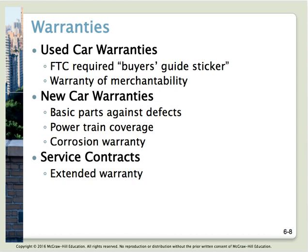It's worth noting that if you purchase an extended warranty, it's not actually a warranty. It's actually being purchased at a fee, and it insures the buyer against losses due to the cost of certain repairs.